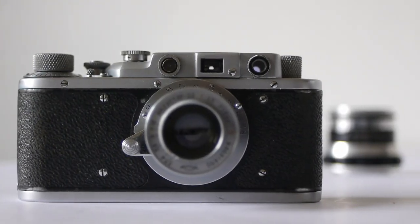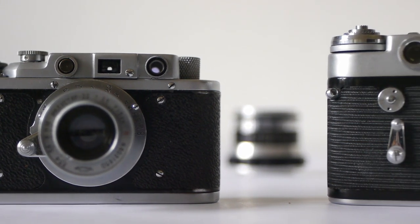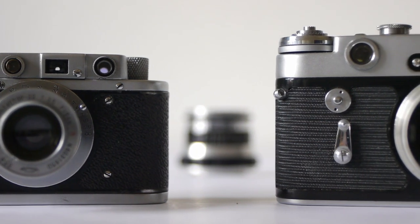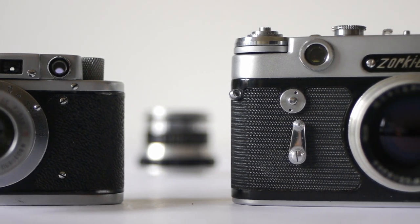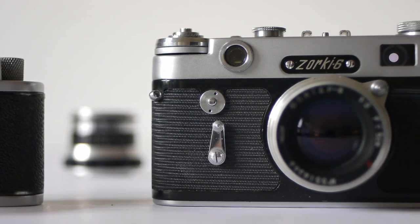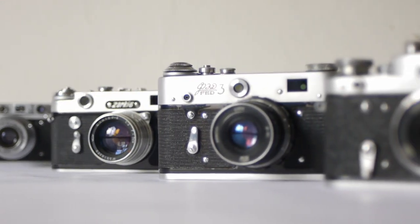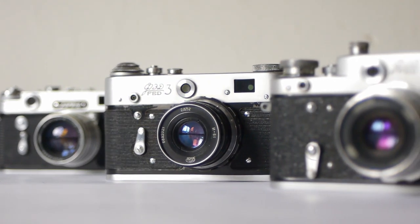So, three fantastic little rangefinders from the former Soviet Union. They're all well-made little cameras, they'll all give you the authentic rangefinder experience, and they're great looking cameras too. But perhaps best of all, they are all fantastic value.